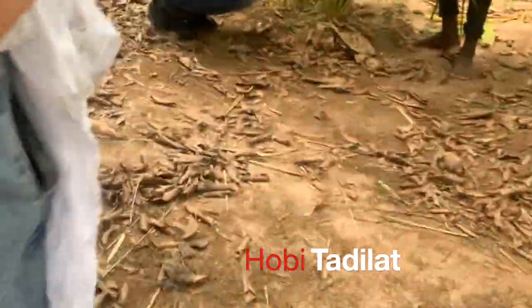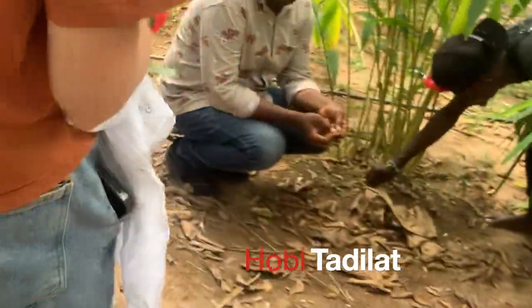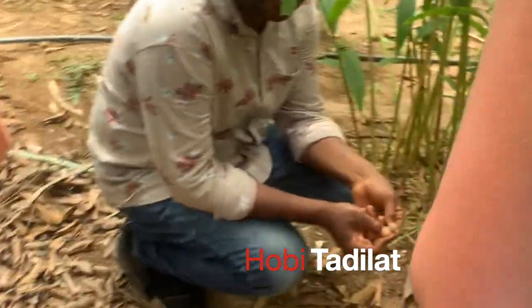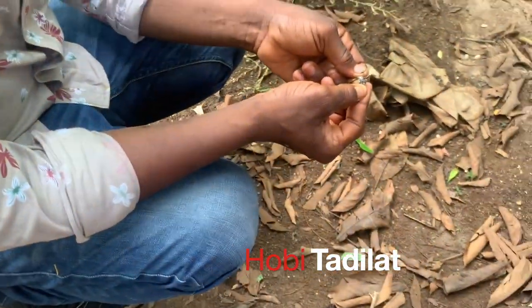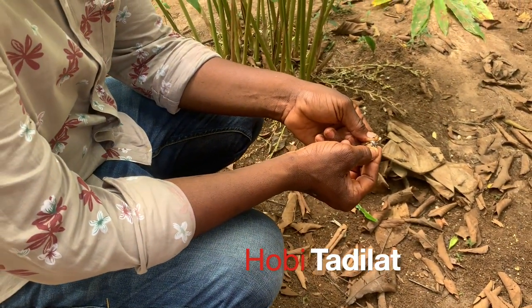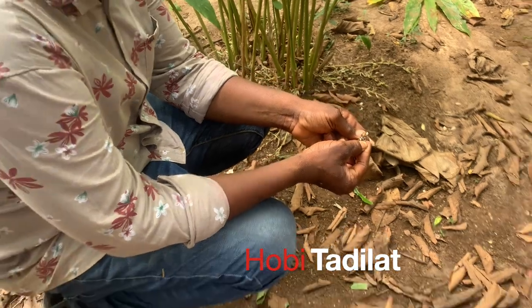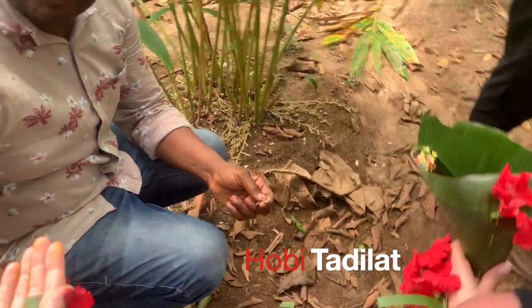Can you guess what they are? Starting with K. Kardamom, right? Cardamom.